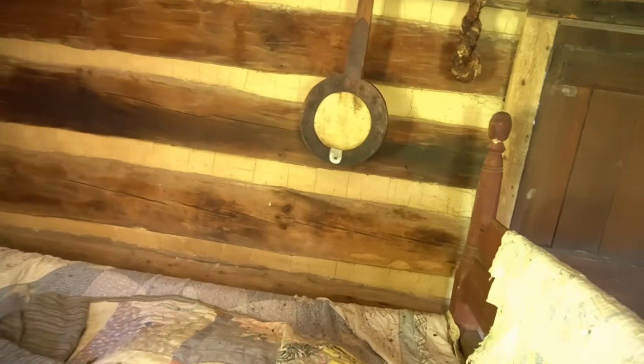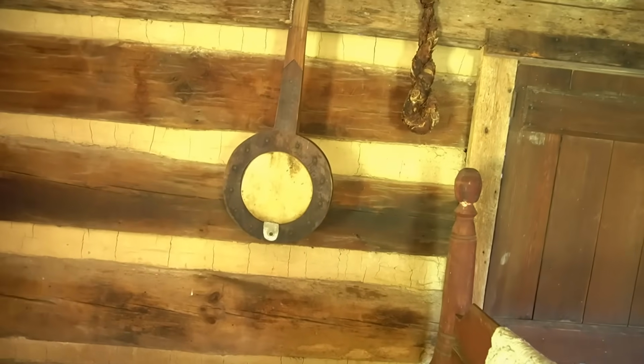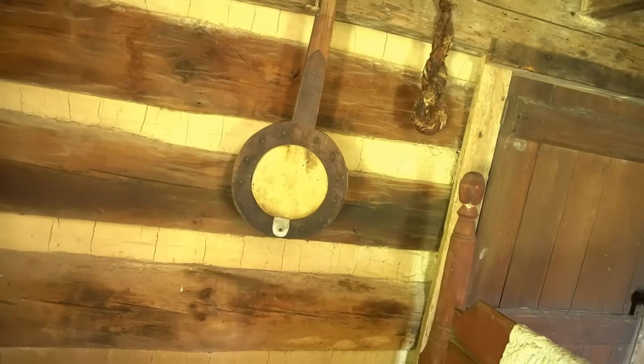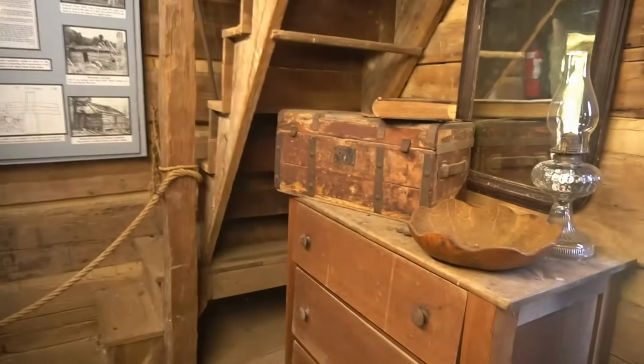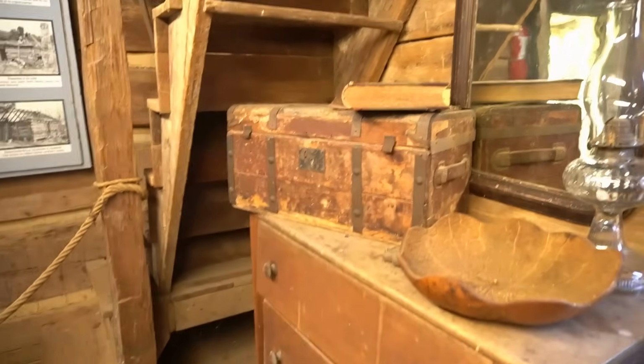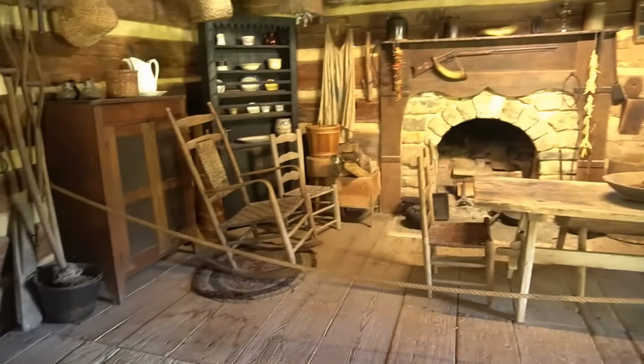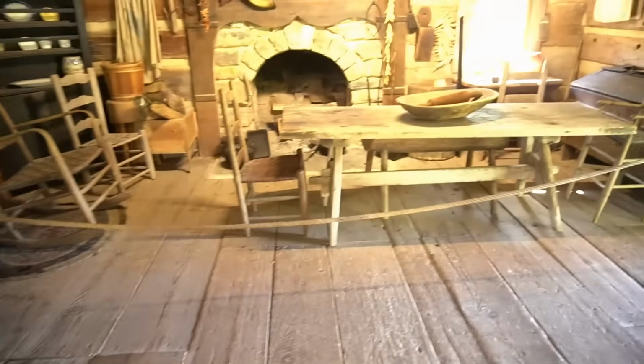I can't see if that's a bed warmer. Is that a bed warmer or a... I really can't tell what that is. But this is how a lot of our ancestors lived. In small one-room cabins. Hand-built.